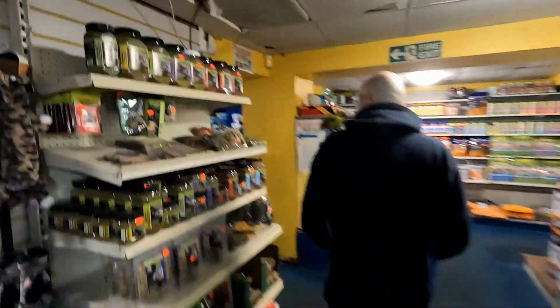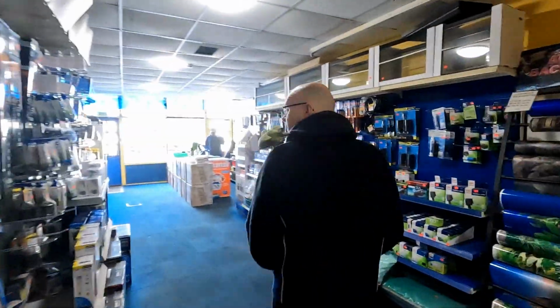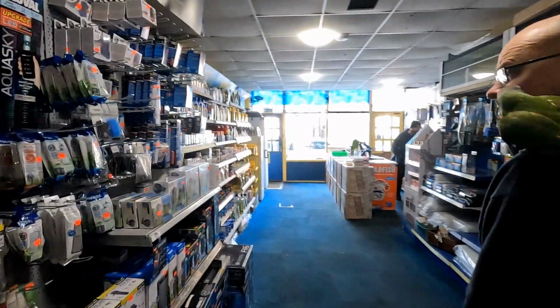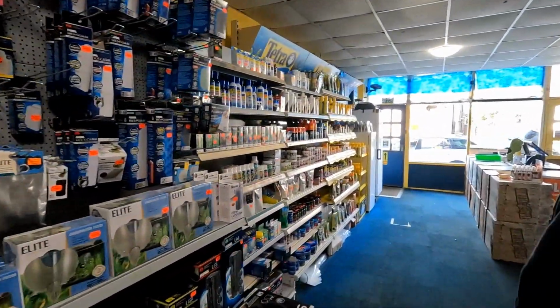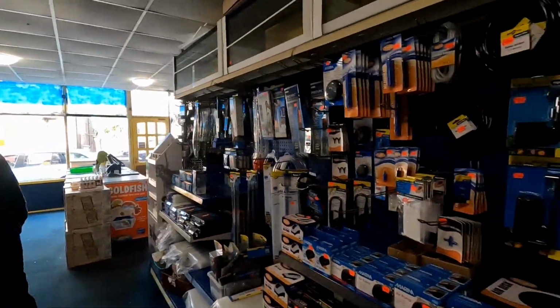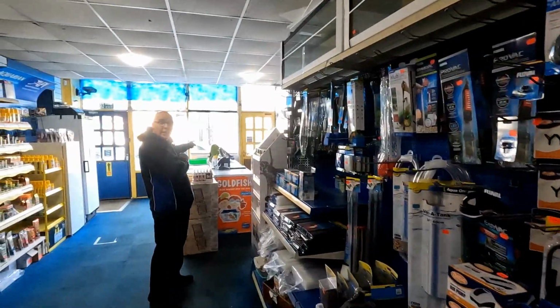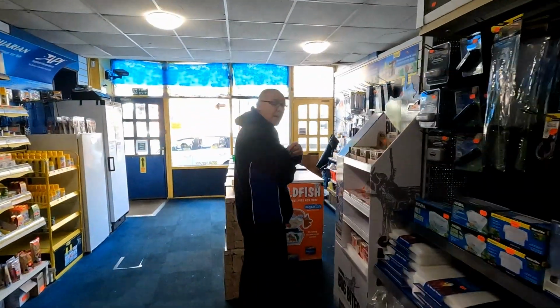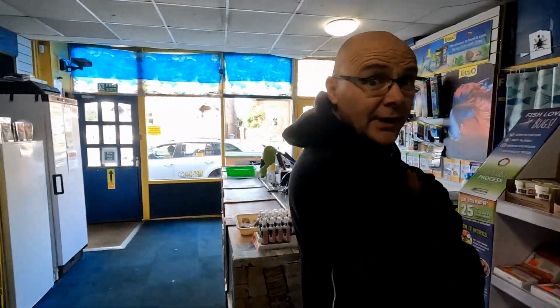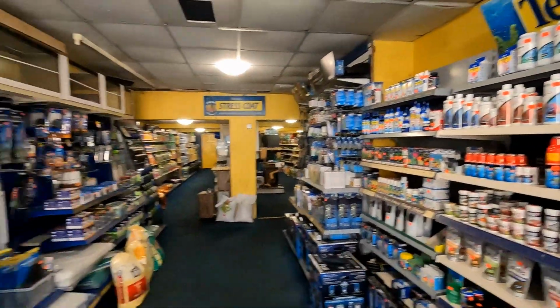And coming down to the counter area. You go with all the products for your aquariums. All your lighting, your filtration, your treatments, your water treatments, your fish foods, your maintenance products. Coming down to where we take your money, the most important thing, apart from obviously making sure your pets are happy and healthy. And so, just looking down that way.